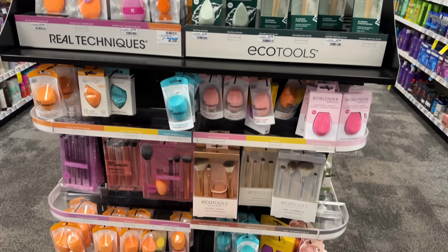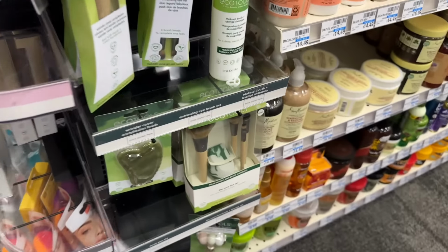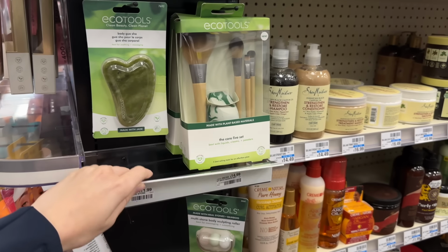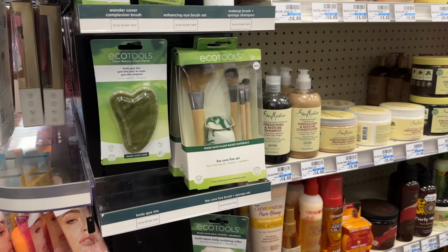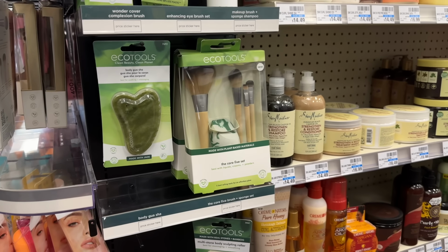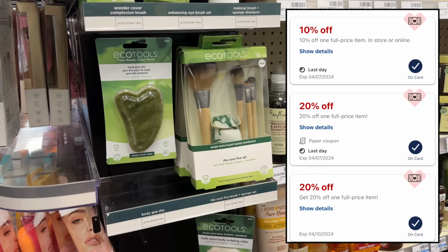EcoTools and Real Techniques products are spend $15, get back a $10 extra buck. So that's an awesome deal to get stuff for Christmas or birthdays. These are really nice sets. Like this brush set from EcoTools is $14.99. So that would be the 98% roll to $15. You'd pay $14.99. You can use extra bucks, get back your $10 extra buck, would make it just $4.99. Plus you can use any percent off CRTs you have.